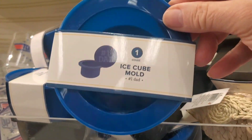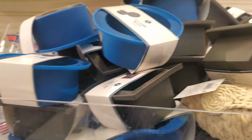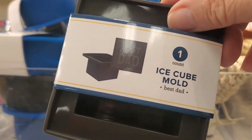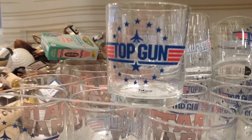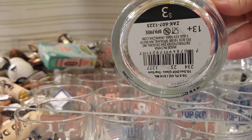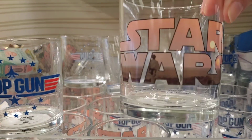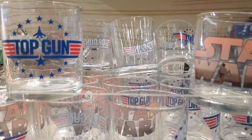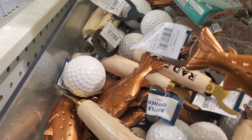And now for dads, if you're looking for maybe getting a gift basket together for Father's Day, they have a lot of cute things. They have some ice cube molds that say number one dad inside, and they have a square mold and a round mold. They have these cute Top Gun glasses for $3 each, as well as the Star Wars ones. And I thought that would be really great for the Star Wars fan or a Top Gun fan.